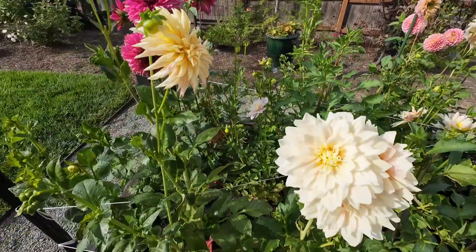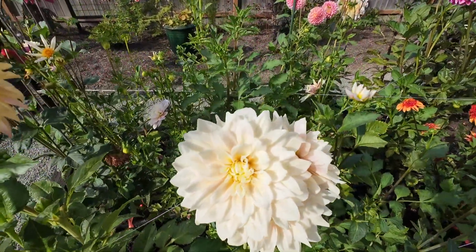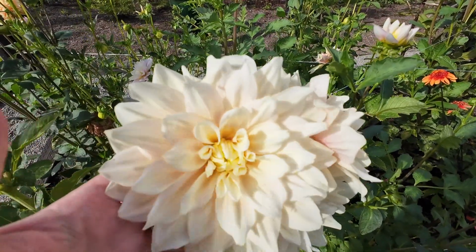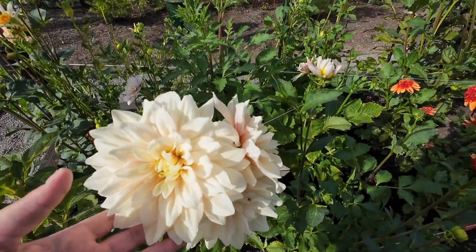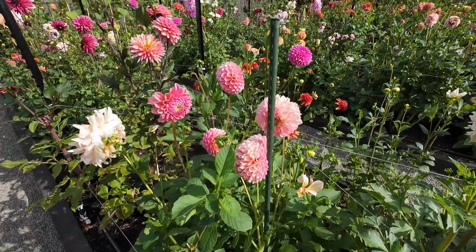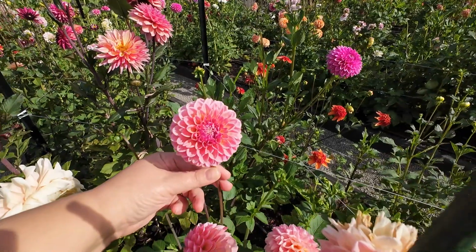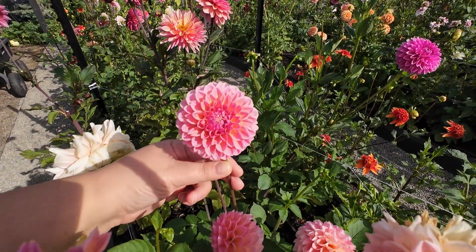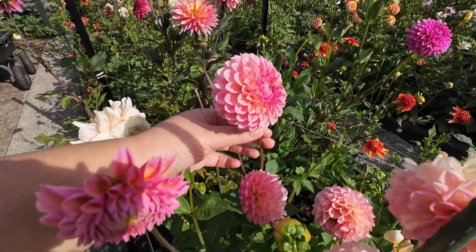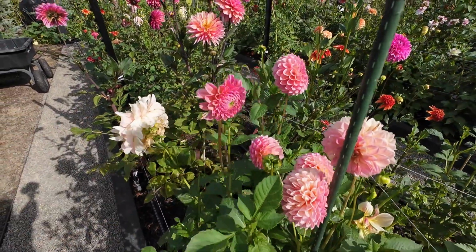We also have Breakout, which I think is a fan favorite. I think everybody likes Breakout. It's one of those that a lot of gardeners have in their garden or their cut flower garden. Right over here is one of my favorite dahlias. This is Linda's Baby, and she's a classic. I mean, it's a ball variety, can't go wrong with Linda's Baby. Produces really well. It's such a beautiful variety.